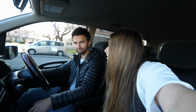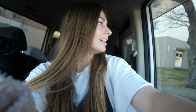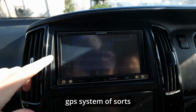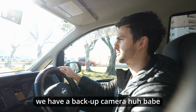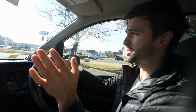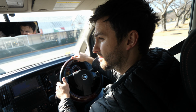Start the ignition, baby. Listen to it purr. And seatbelt from the left side. Over. To the right. Let's go. Every car we've gotten in has this GPS system of sorts. We have a backup camera, no good. Yes, except it aims right at the ground, so there's no sense of even using it to see how far away from things you are, besides the curb.